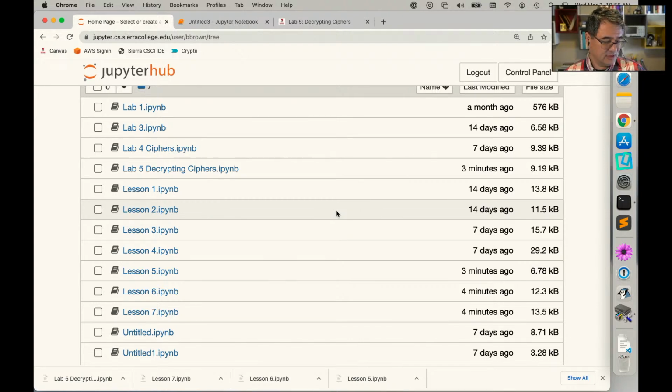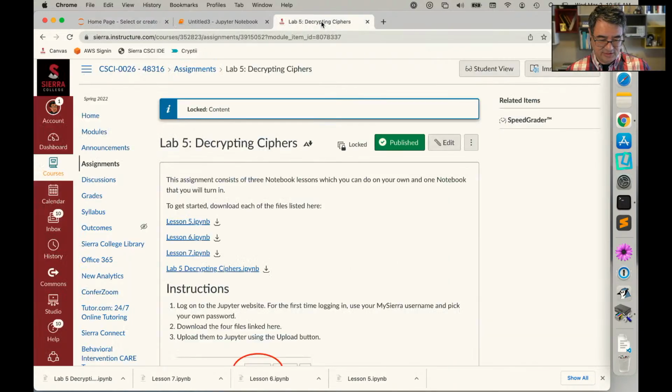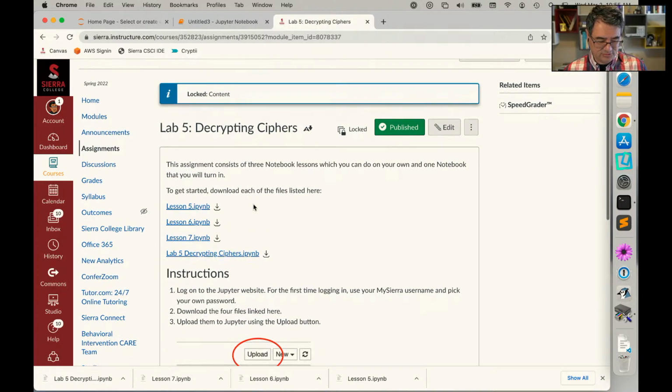Recording in progress. Okay, so let's take a little while to walk through this week's assignments. There are 4 files that you need to download to your computer: lessons 5, 6, and 7, plus lab 5. The only one that you're going to turn in is this last one, lab 5, but you need to work through all the lessons. I'm going to walk you through them here so that you can just follow along.